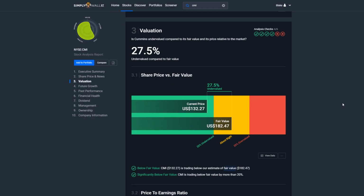So we'll just quickly look at the two companies on Simply Wall Street here and get a sense of their valuation, their future growth, their financial health, and basically get a sense of which one might be the better investment. Starting out with Cummins, if we look at the valuation, it is currently 27.5% undervalued. They're saying fair value is $182.47 a share. So there is definitely some value there to be had, at least at this point in time.